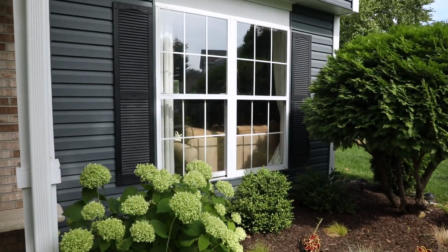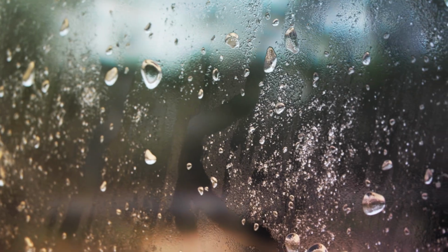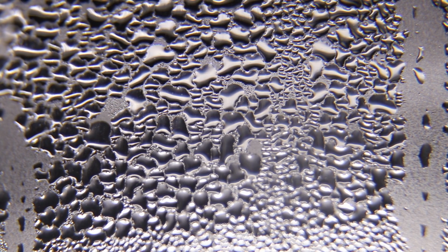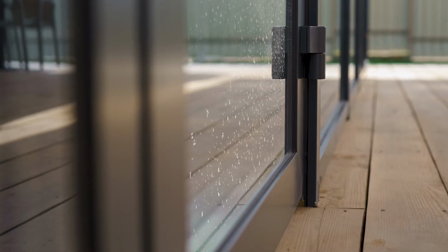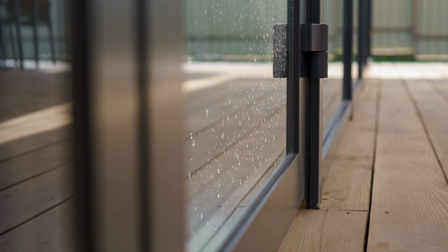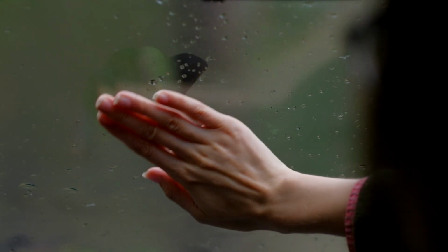While windows and doors don't cause condensation, they may be the first place it shows up. Exterior or interior moisture, or condensation, may collect on various cool surfaces, such as the glass of a window or patio door, leading to the notion that a window or door might be at fault. Condensation does not indicate a failure of your Feldco windows or patio doors.